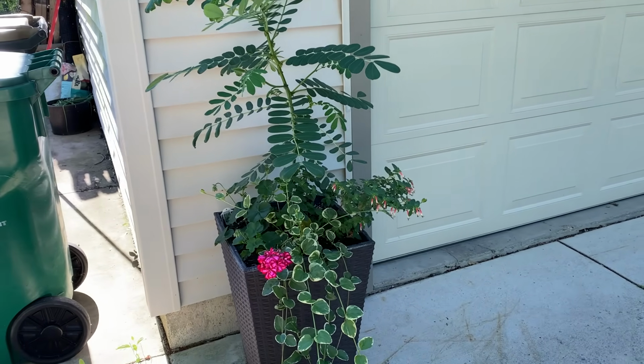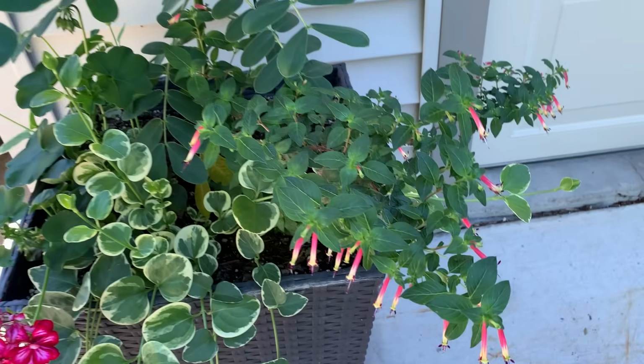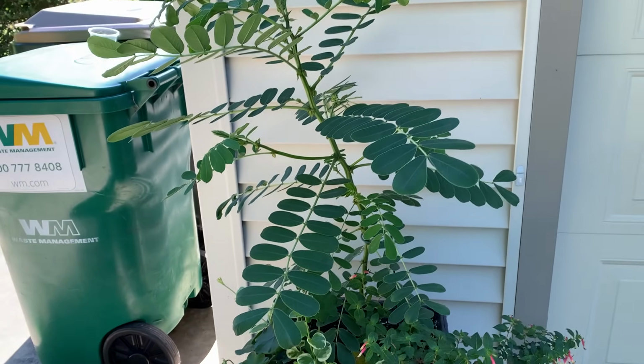I'm taking you on a beginning of July tour. Containers are looking pretty good. They're just starting to really fill out. It's going to take a bit. Loving the popcorn plant.